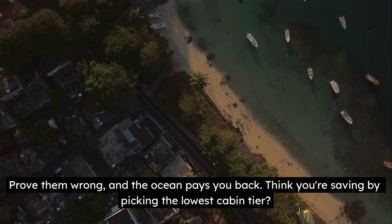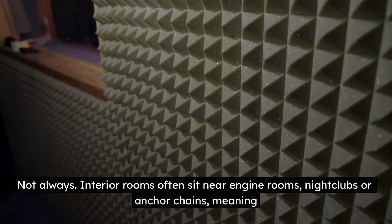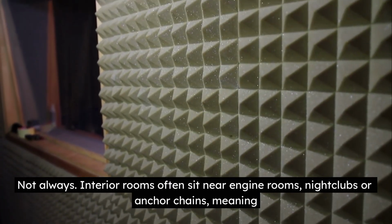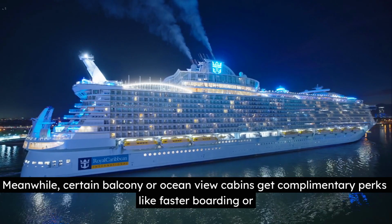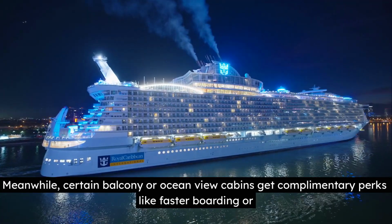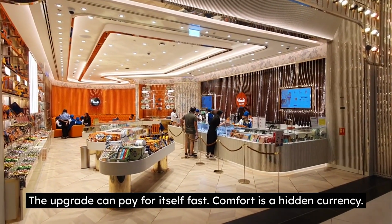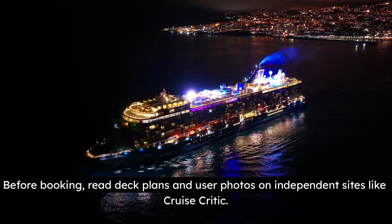Think you're saving by picking the lowest cabin tier? Not always. Interior rooms often sit near engine rooms, nightclubs, or anchor chains, meaning sleepless nights and ruined mornings. Meanwhile, certain balcony or ocean view cabins get complimentary perks like faster boarding or higher loyalty points. The upgrade can pay for itself fast. Comfort is a hidden currency.